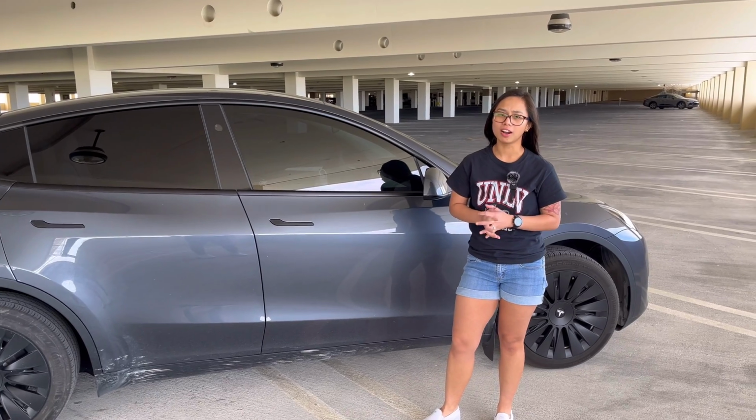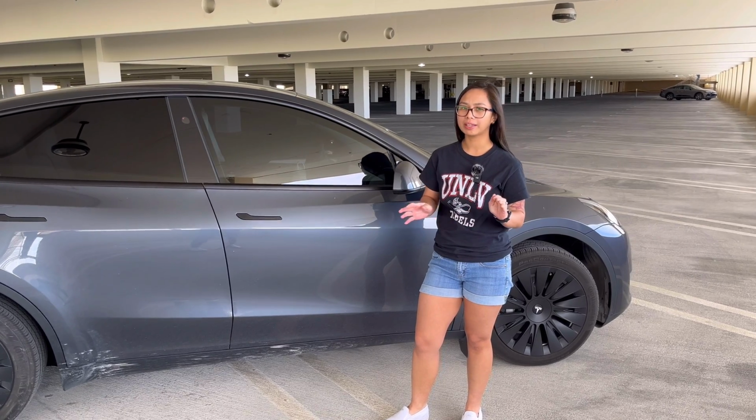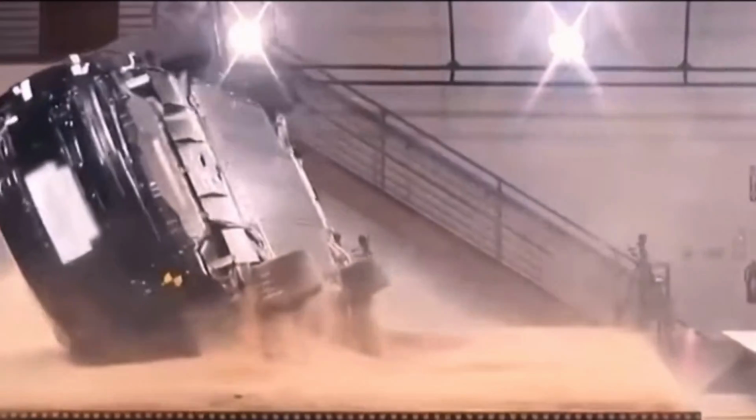The battery of the car being in the bottom gives it a low center of gravity. So even in the worst accident, it's very hard to roll. There are even some cool videos from Tesla showing this, although this video is with the Model X.